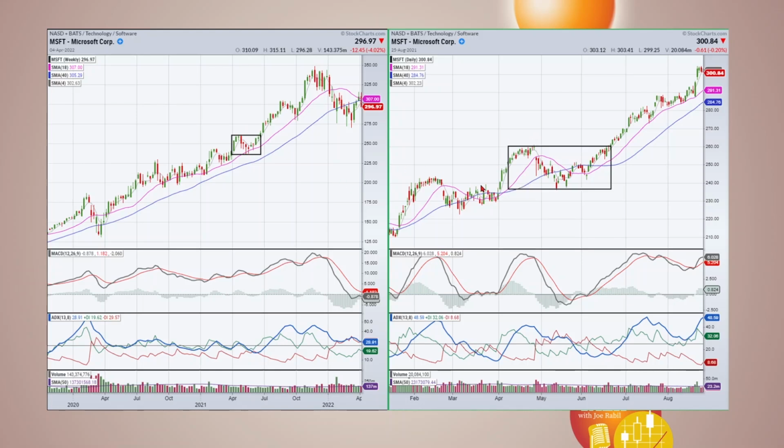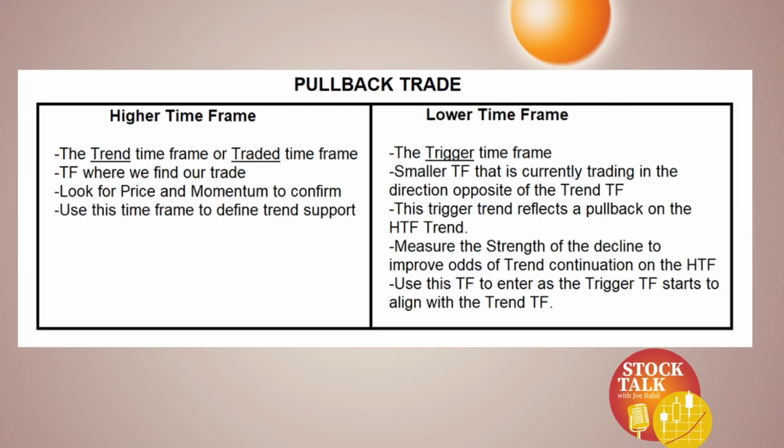If a stock doesn't meet your criteria on both time frames, literally on the higher time frame and the lower time frame, then there's just no reason to put on a trade. You wait for your criteria to be met, and that's what you have in your trading plan. So anyway, let's go ahead and get into the individual stocks now.